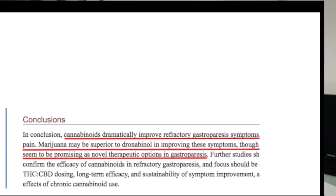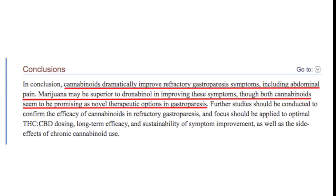So the researchers concluded the study by stating, and this is in their words, cannabinoids dramatically improve refractory gastroparesis symptoms, including abdominal pain. Marijuana may be superior to dronabinol in improving these symptoms, though both cannabinoids seem to be promising as a novel therapeutic option in gastroparesis, which is basically what I kind of said, but then they've added to it as well. And that was my opening statement, that cannabis dramatically improves the symptoms of gastroparesis, and in this case, refractory gastroparesis.